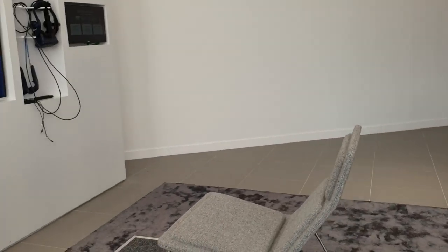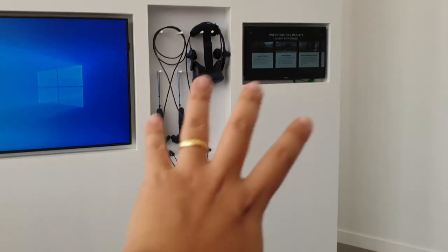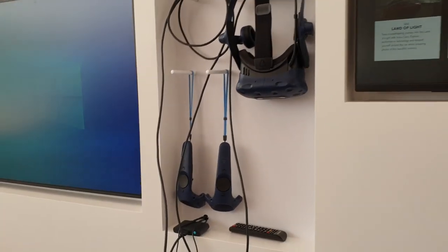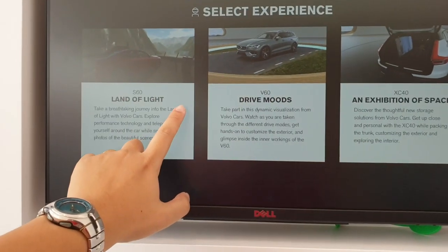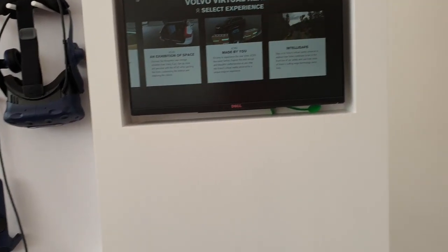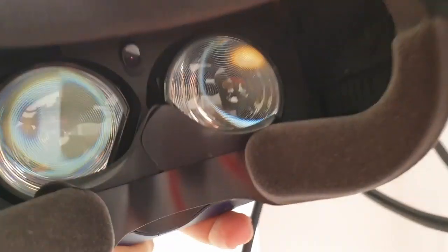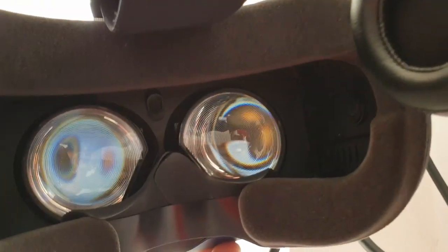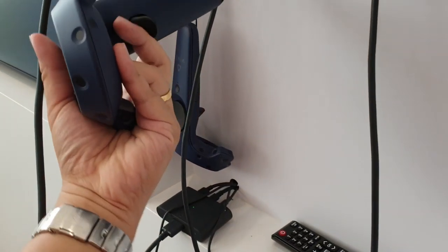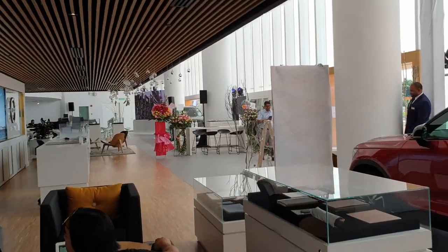So what we have here, this is what they call the virtual reality corner, where you sit here, you have all this virtual reality gear, and you can interact with virtual renderings of the various cars in various situations and settings. So yeah, this is the virtual reality headset. You can experience this together with the, well, you can see it inside. Voila, you get the display, the eyepiece, the headphones. And here is the interacting joystick control. So I'll bring you through the rest of the showroom area.